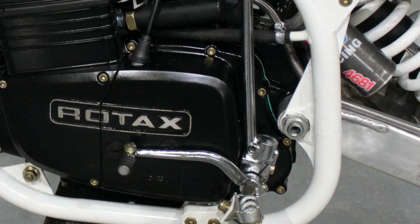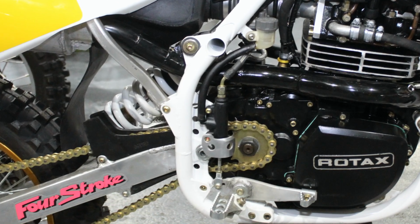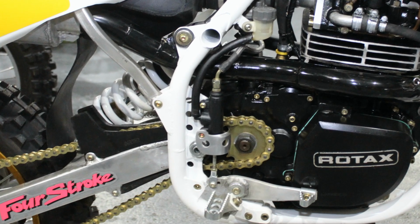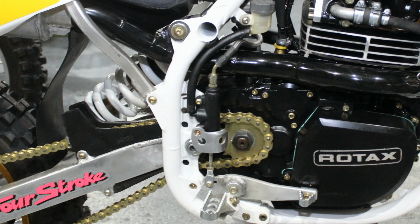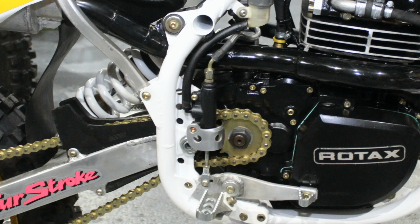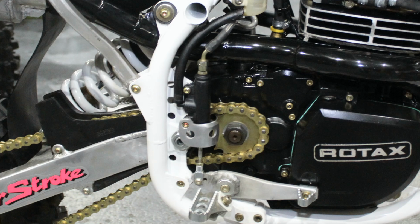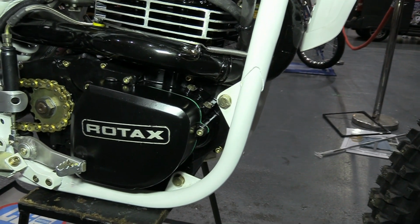And in this shot here, you can see that this is the rear brake pedal arrangement on this right hand side, with the hydraulic master cylinder there, which looks quite close to that primary drive sprocket and chain. So you'd certainly not want that chain to break, because it could cause all manner of problems if it got caught in that hydraulic cylinder while it was running at full pelt.